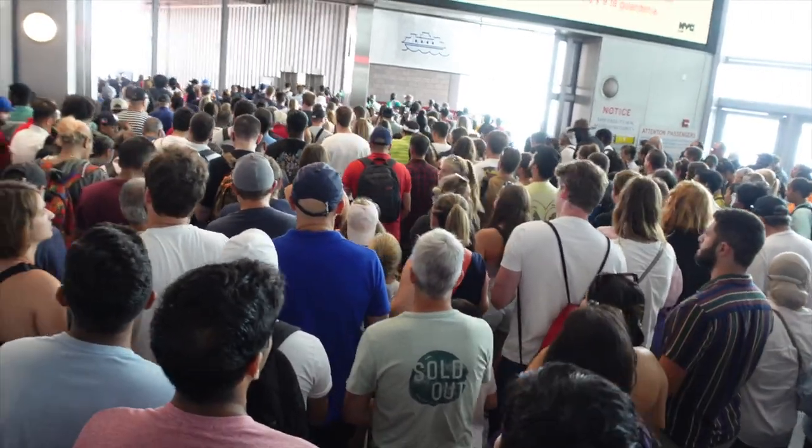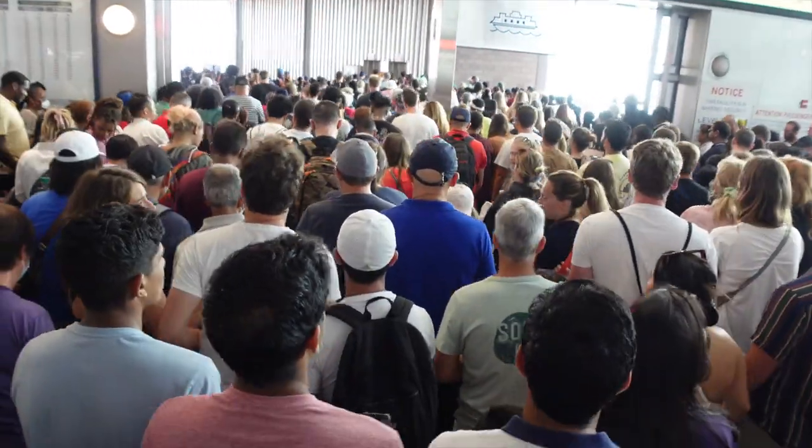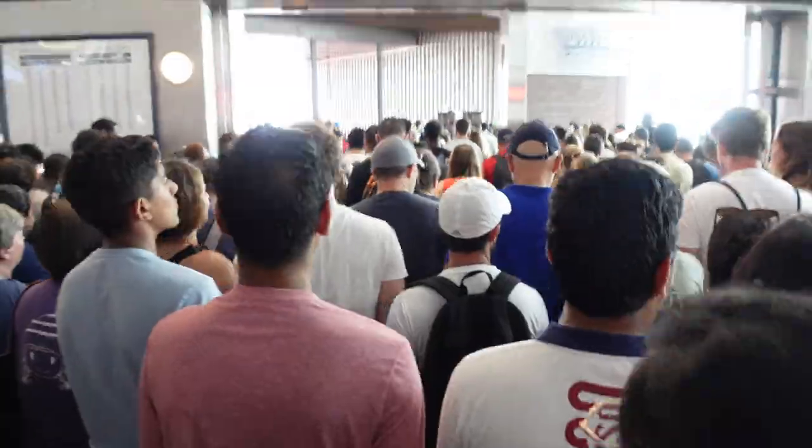What are we doing? It's a lot more people than I was expecting. If you're trying to find the ferry terminal on Google, you want to search for Whitehall South Ferry. And it's about a 4-minute walk from Battery Park right through the park. And there's also a big sign that says ferry, so you can't miss it. They just open the doors and you rush them. This is crazy.